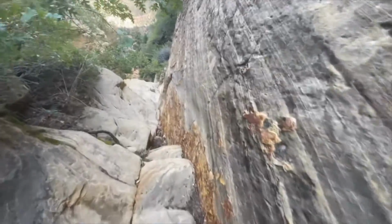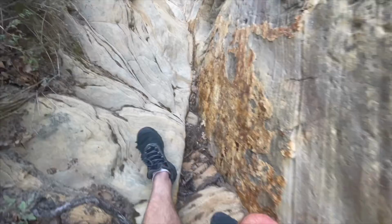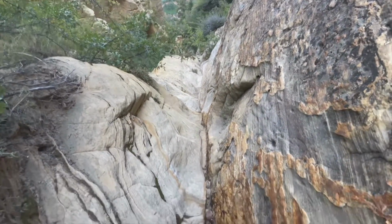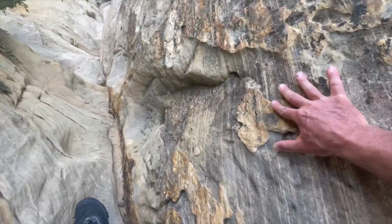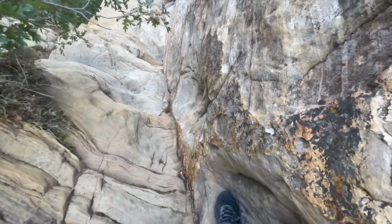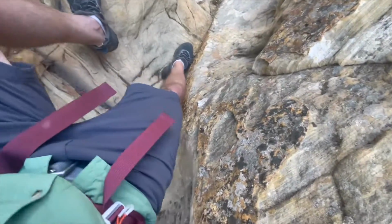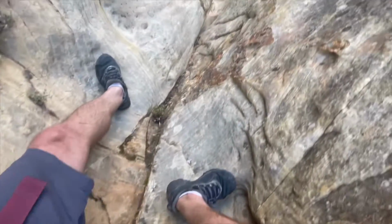But I've been up here when there was snow in this, and this section right here is absolutely sketch city, because you can see you can just slide out in here. But you can stem off, you know. It is a fairly safe descent if you can just stem yourself from side to side and brace yourself as you go down. There are good holds all throughout the route right here.